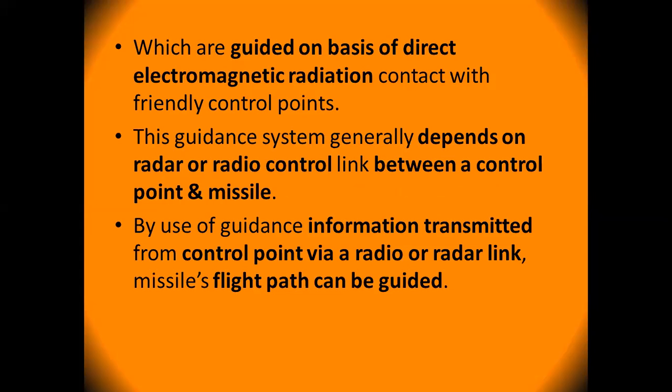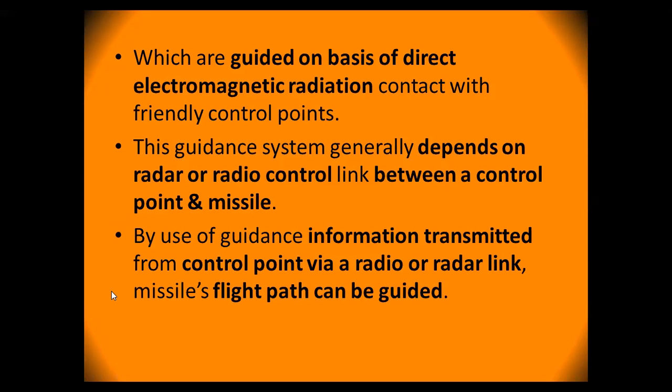Okay. Now, talking about that particular thing in terms of definition. Control guidance missiles are the missiles which are guided on the basis of electromagnetic radiation, that is the EM radiations. Just like your radar connects up with another radar, or your TV remote connects up with your TV, that is basically infrared. So that kind of control is called control guided missiles. Now, this is basically dependent on radio control or radar control between a point that we call the ground station, and there can be multiple ground stations giving commands to a single missile, and the other point is on the missile itself.